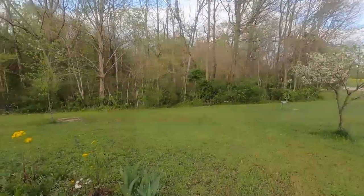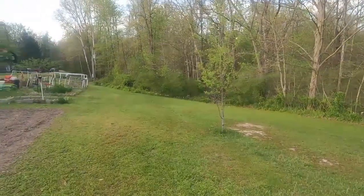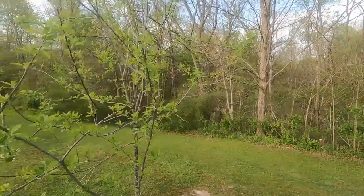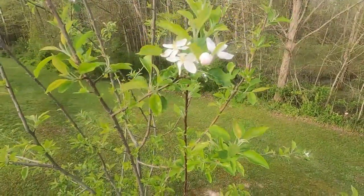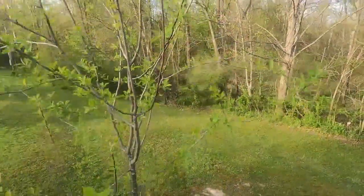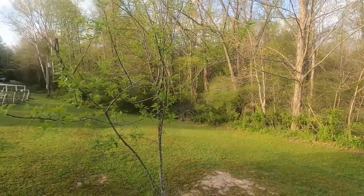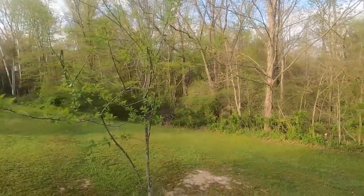The mysterious tree that I told you earlier that if it did not bloom this year, I was going to chop it down. Well, evidently it heard what I said. Because I don't know if you can see it or not, but it's blooming and it is an apple tree. So hopefully we'll get at least 1 or 2 apples off of it. Like I said, this thing's about 10 years old and it's never done anything.